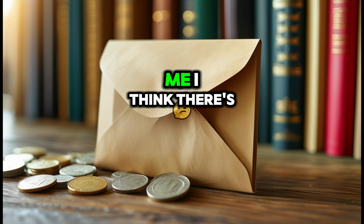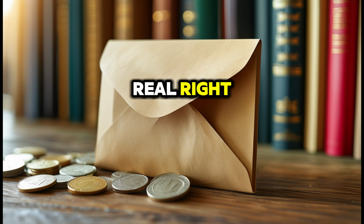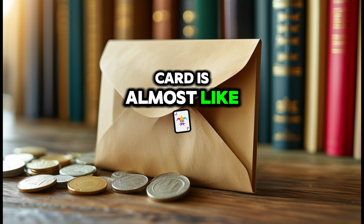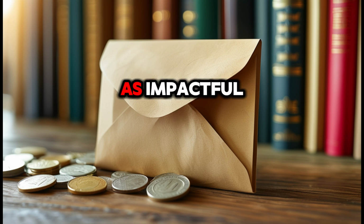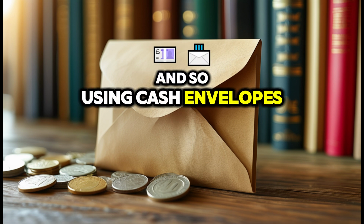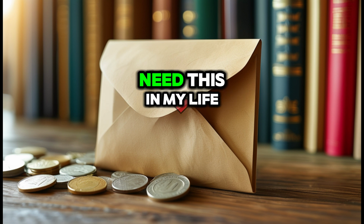Yeah, that makes sense to me. I think there's something about actually handing over those bills that feels way more real. Right. You're physically parting with your money. Yeah. And swiping a card is almost like, it doesn't feel as impactful. It's almost like it's not even real money. Yeah. And so using cash envelopes, it just forces you to be really present in those spending decisions. I feel like I need this in my life.